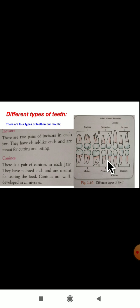The surface of a premolar has small humps. See here, the premolar surface has some small humps. Road brakes have humps, in the same way premolars have them here. You can observe this is a hump, and here also we have some humps, which facilitate grinding and mastication of food. For the grinding purpose, these premolars will help.